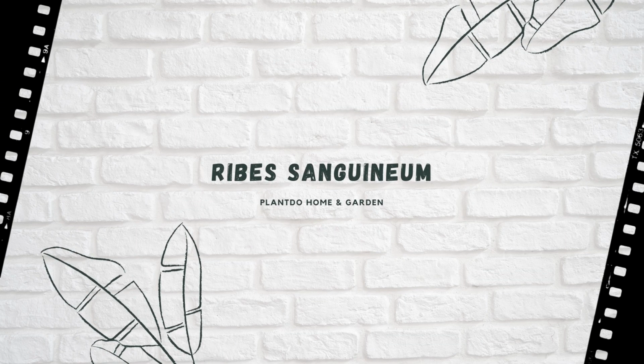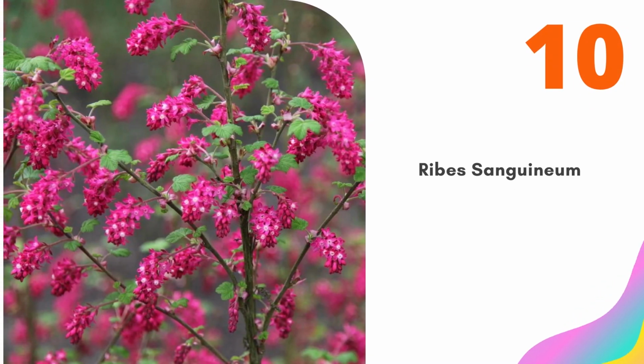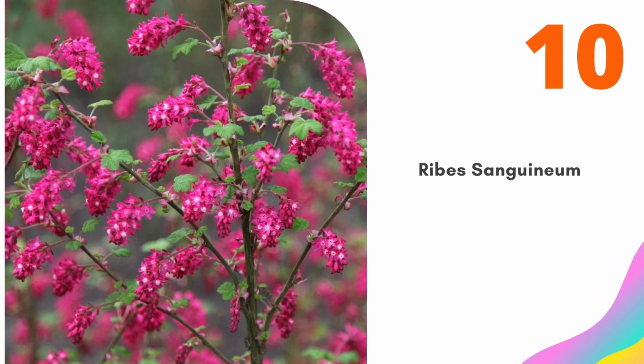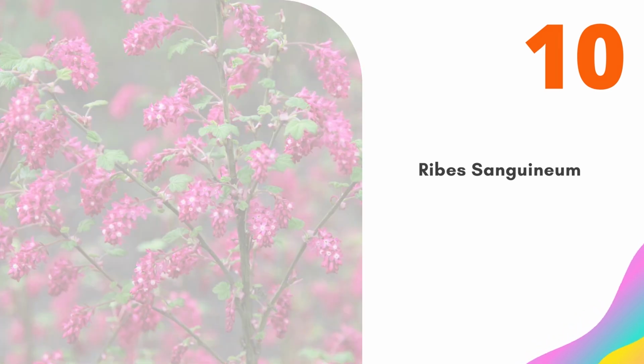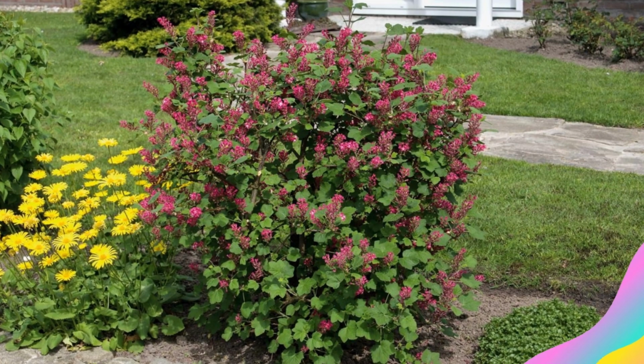Number 10. Ribes sanguineum. Flowering currant flowers are dainty and delicate, adding finesse to the garden in late spring. The plant itself is tough, vigorous and quick-growing. This shrub will quickly establish in clay soil and can reach over 2 m in height. Prune after flowering in summer if the plant gets too big.